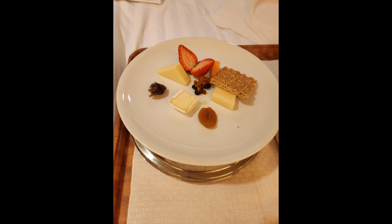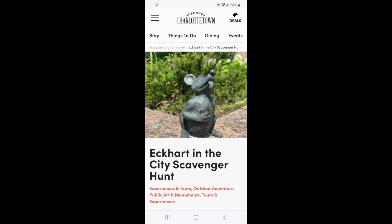We keep passing this little thing. It's by the Pinnacle Bar, but it kind of looks like an abstract Mr. Ray.